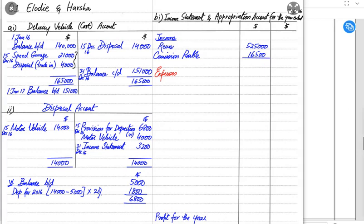Now the total for income that we do have is 525,000 plus 16,500. Total is 541,500. This is the total for income. Now let us go for expenses.